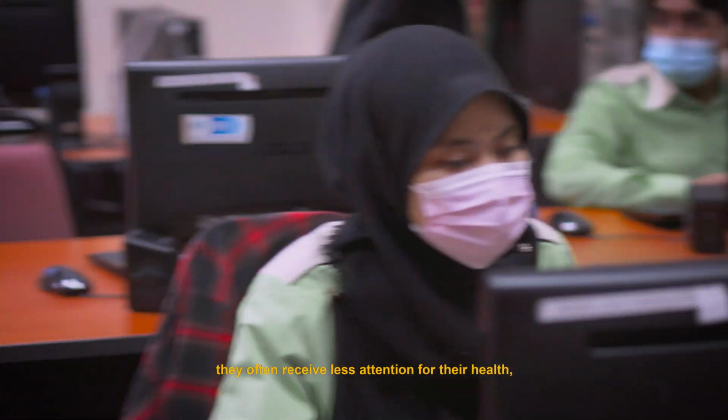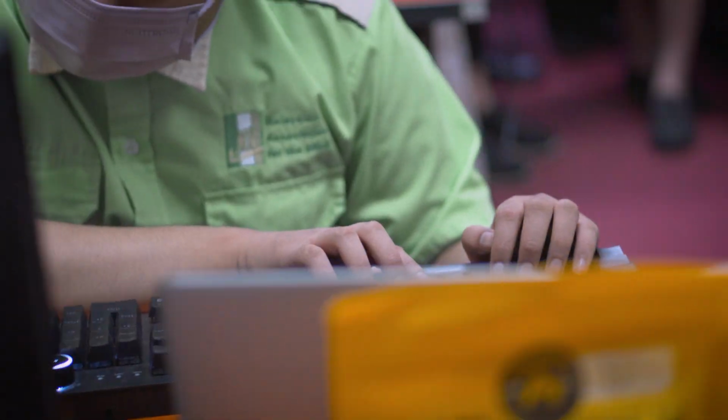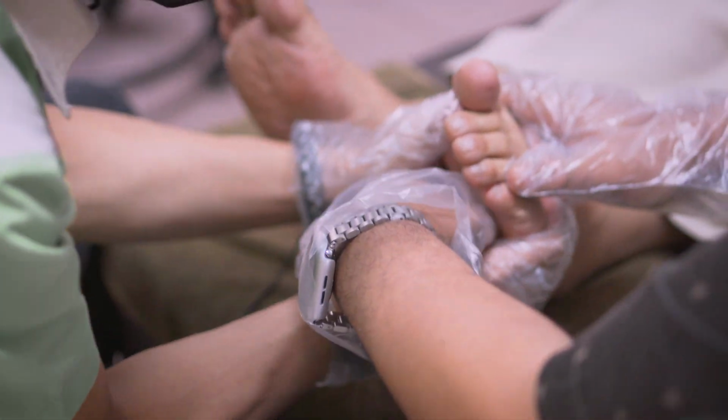Yes, that's right. Approximately 253 million people are visually impaired. They often receive less attention for their health, education, and social well-being. Through an interview with the Malaysian Association for the Blind, most of the visually impaired are trained to be massage therapists as their career option.